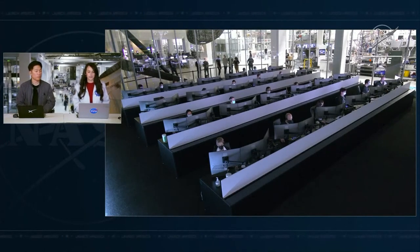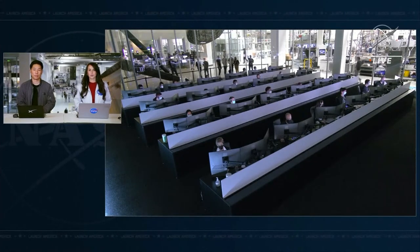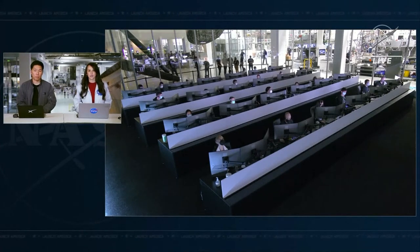Okay, the first set of six hooks have driven. That second set will start now. Once those 12 have all driven, we will have a hard mate. So again, those first set of six have driven.